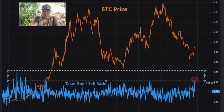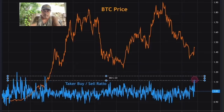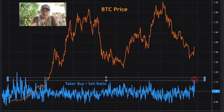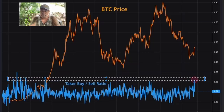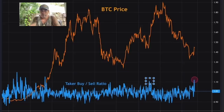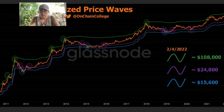If you can see, the last time we were at those levels, it was in this area. Look what happened after we were at those levels in the taker buy sell ratio. The price went up massively. When we touched that level over here, in this area, the price went up massively. We're again at a high level, so this price can again go up massively. Cool chart.